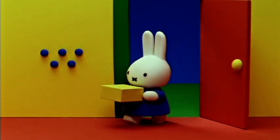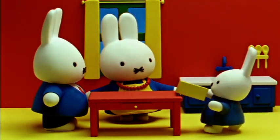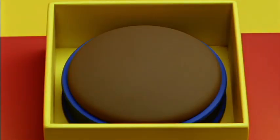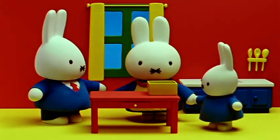When Miffy arrived home that day, she was a very proud little bunny. She had learnt that careful work and putting the right things together could make a delicious cake or a beautiful box. Father Bunny and Mother Bunny were very proud of her.